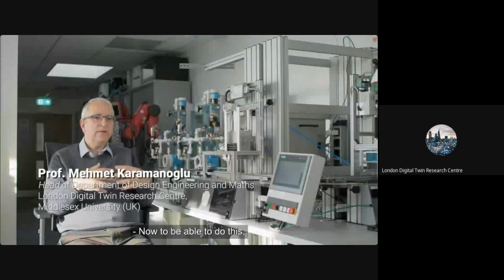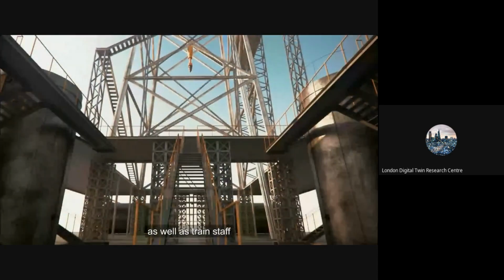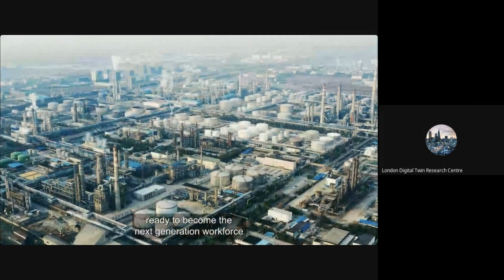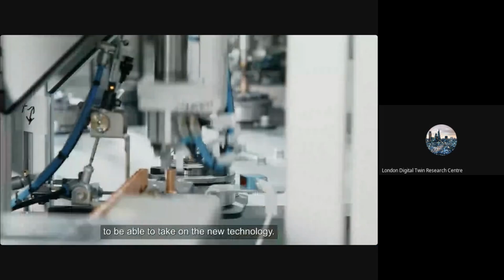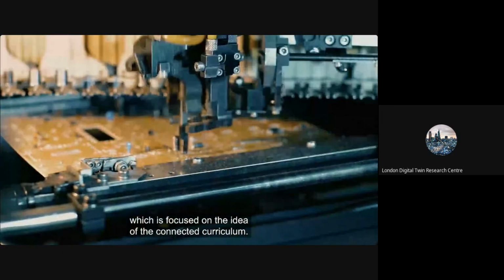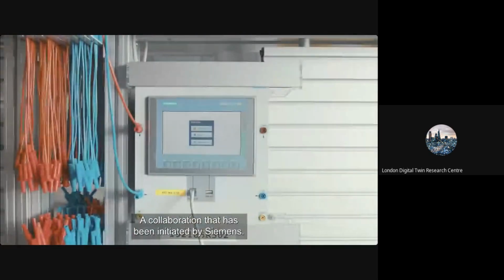Now, to be able to do this, a lot of companies need to put infrastructure in place, as well as train staff. As students ready to become the next generation workforce, they need sufficient skills to be able to take on the new technology. Middlesex is very pleased to be part of a very small consortium across the UK, which is focused on the idea of the connected curriculum, a collaboration that has been initiated by Siemens.